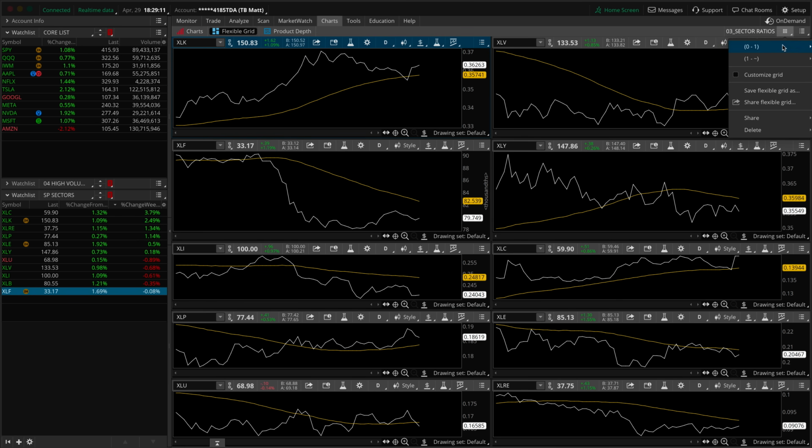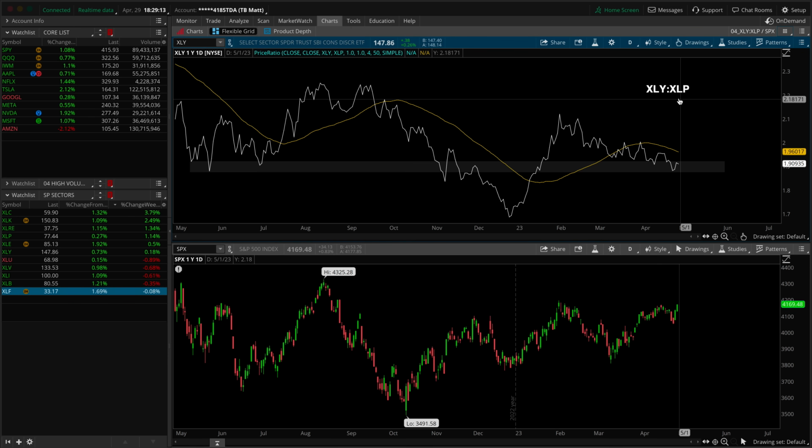Let's take a look at the XLY over the XLP for growth versus value, and of course we're still grinding in the lower direction. It's all going to boil down to that 148 level in the XLY. Is it going to break out? Again, I don't know any better than the next guy, but if it does, I have to imagine that this ratio perks up, and then that starts to look more constructive for a risk-on type look.